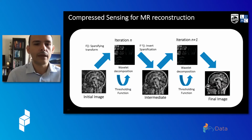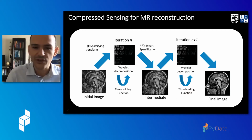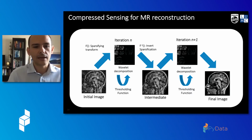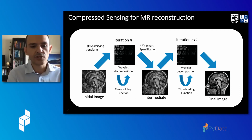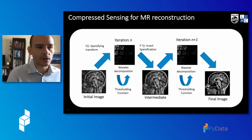Then in this domain, you see what it looks like. In this case, it is a wavelet decomposition. You apply some thresholding, so basically the pixels that are almost black, you set them to 0, or you make them black, and then you just go back. You invert the initial function. So again, you apply a function, you go into this domain that you see at the center, which is the wavelet decomposition, you threshold it, and you just go back. And you do that a number of times. So that's the traditional approach.